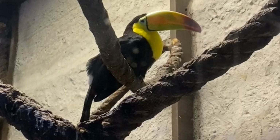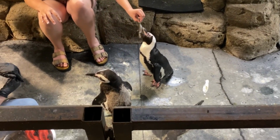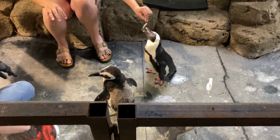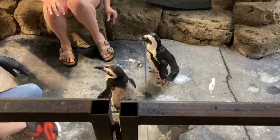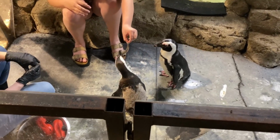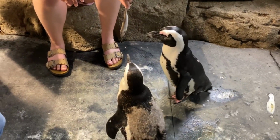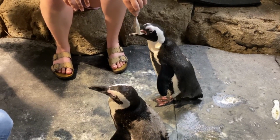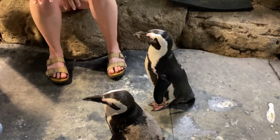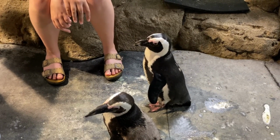and make sure you don't miss the toucans. They also have African penguins that you can pet and feed in exchange for buying tokens. You'll learn a lot of information about the penguins, like how they're actually considered endangered, and 2 of them are mated for life.